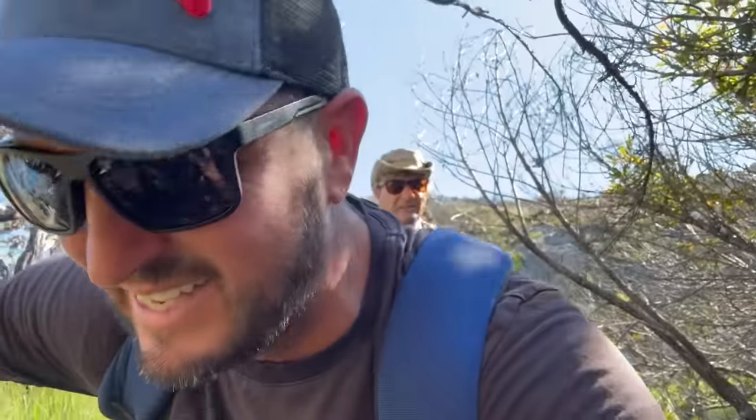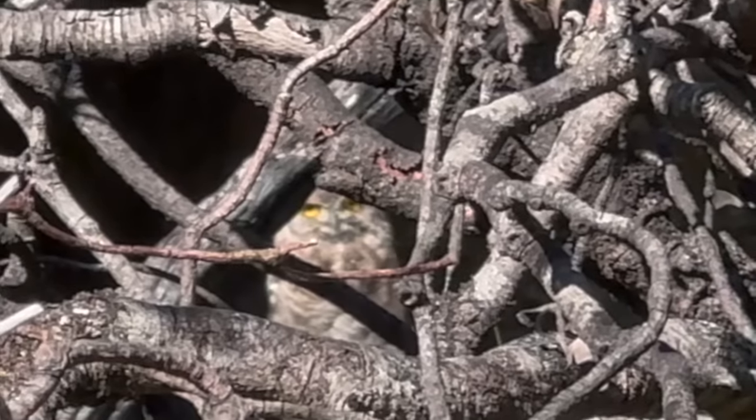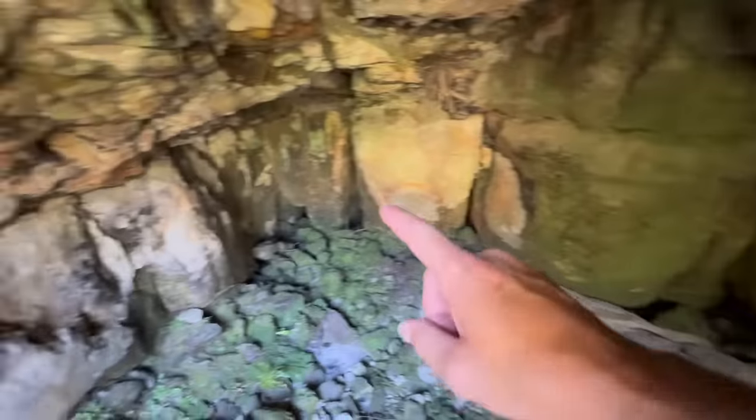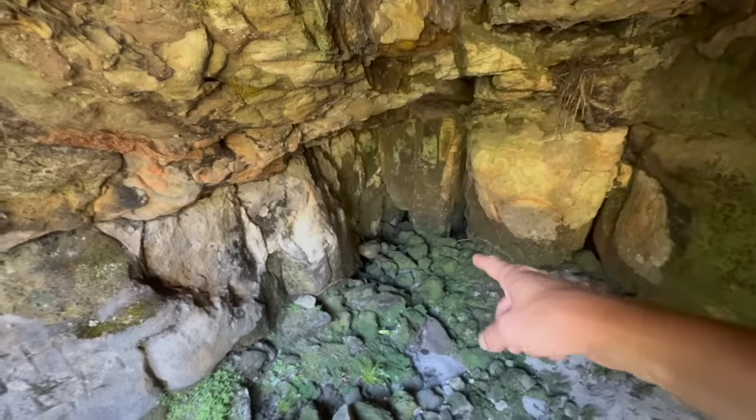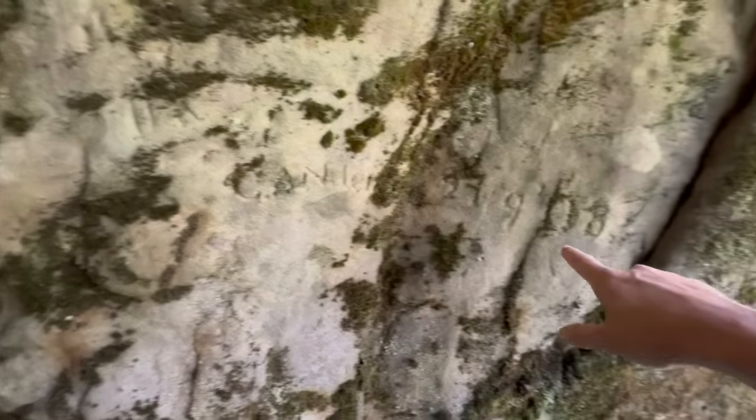Guys, I kid you not, this has gotta be it. Hey, check, there's an owl. He's at the front of the cave. He's just checking us out. You can see places where there used to be fires made in that corner. Yeah, hold on, what am I looking at?